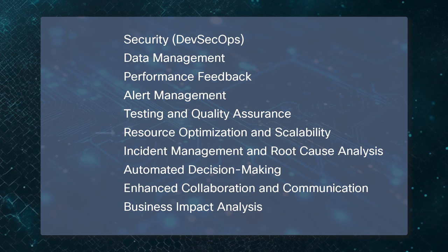Resource optimization and scalability forecasts resource needs and adjusts allocation dynamically. Incident management and root cause analysis speeds up incident detection and resolution. Automated decision making optimizes release management and deployment strategies. Enhanced collaboration and communication automates communication tasks and provides process insights. And business impact analysis evaluates the impact of code releases on business goals.